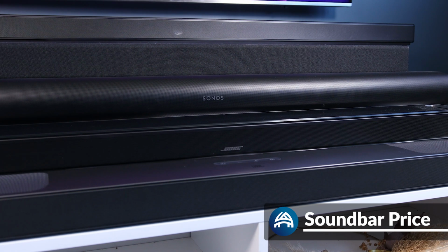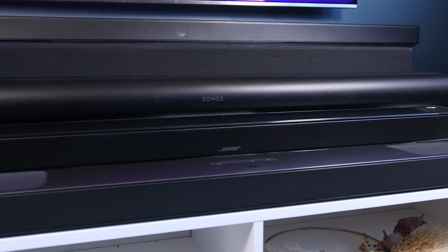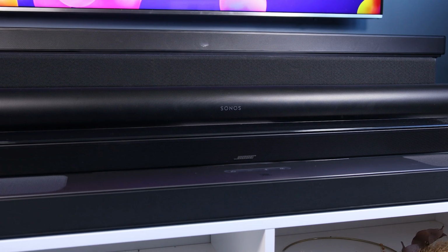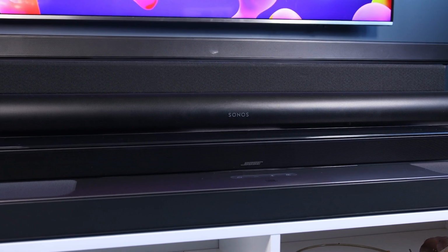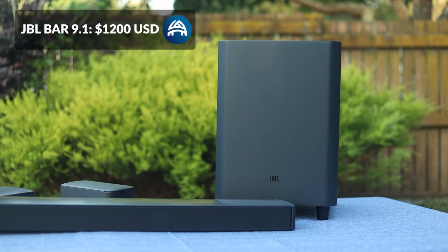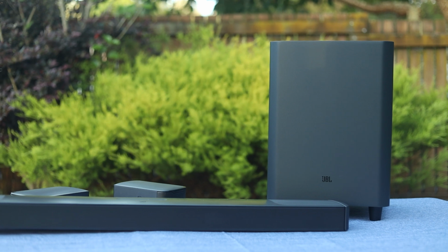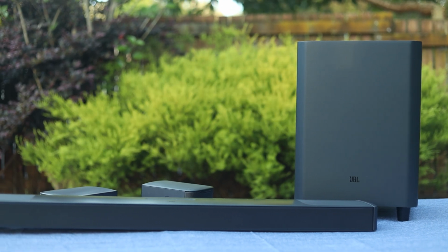The 5 soundbars are JBL 9.1, Bose 900, Sonos ARC, Samsung Q950A, and LG SP11RA. The JBL 9.1 retails for $1,200 and comes with a main bar, 10-inch downward firing sub, and 2 detachable rear speakers. Altogether it operates as a 5.1.4 channel system.